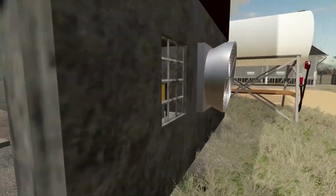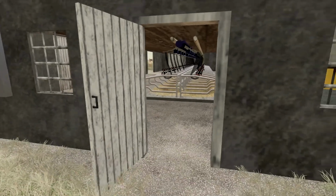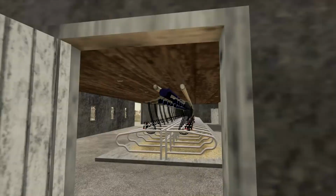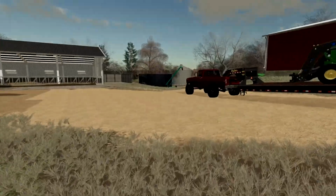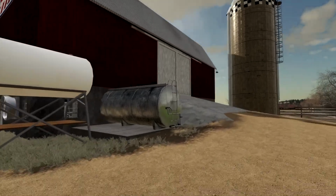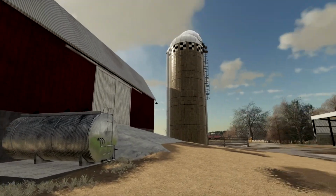Again, this is my first time playing this map, so I've not got a ton of experience with it. As you can see, I can't even shut the door. I'm worried about the door. All right, fuel barrel. Oh, look, it's shut. We've got our milk tank, our bulk tank.